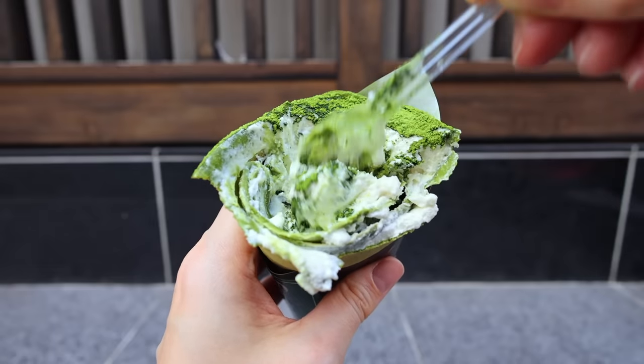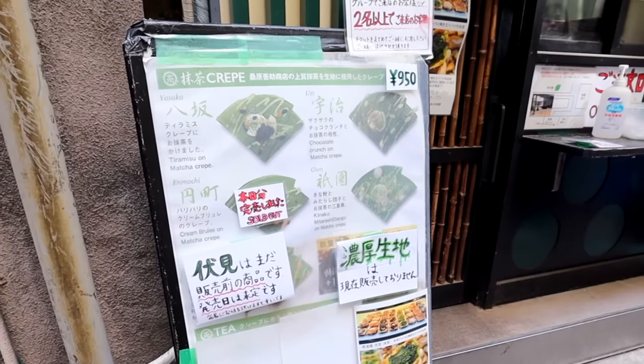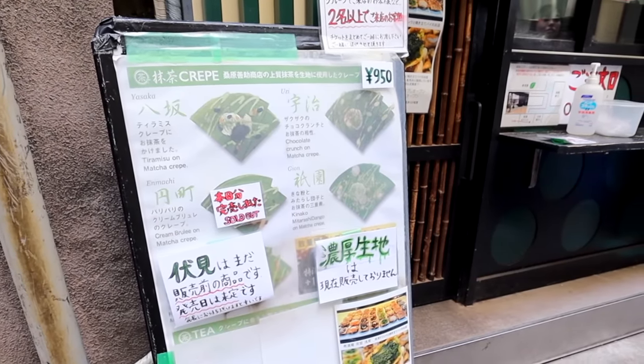So what's interesting about this place is that the owner is originally from Kyoto. All of the menu items have... Oh, we're just right next to the amusement park, so there might be some roller coaster noise in the background. So sorry, apologies for that. And all of the menu items that they have here, they're all names of cities in Kyoto.